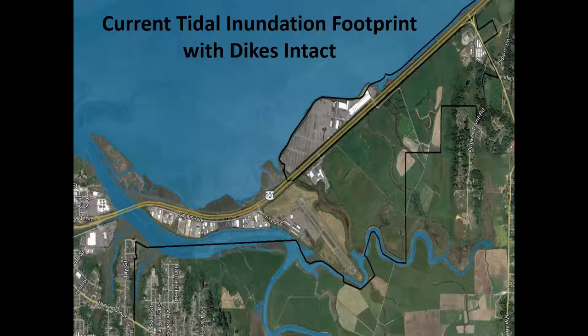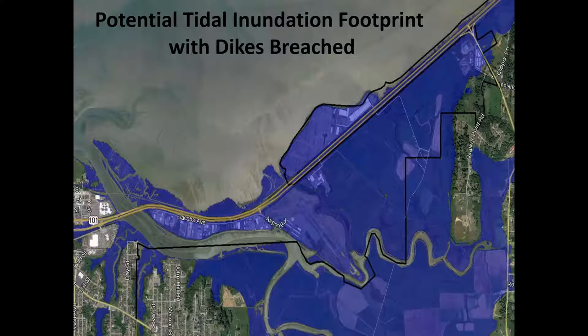You can go to the next slide. And to illustrate that, here's mean high water under current conditions with the dikes intact. And if you go to the next slide, this is the area that would be inundated today under mean high water if the dikes fail. And you could see that it would have a tremendous impact on the Highway 101 corridor. It would essentially become a causeway. And this is not an implication of sea level rise. This is a result of the historical legacy of diking off these former tidelands and then building infrastructure on them. So if we go to the next slide.